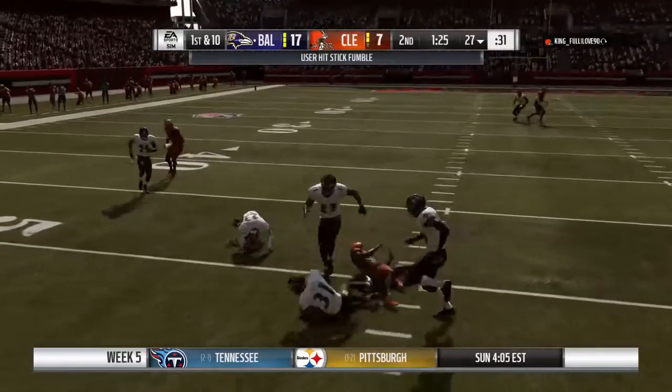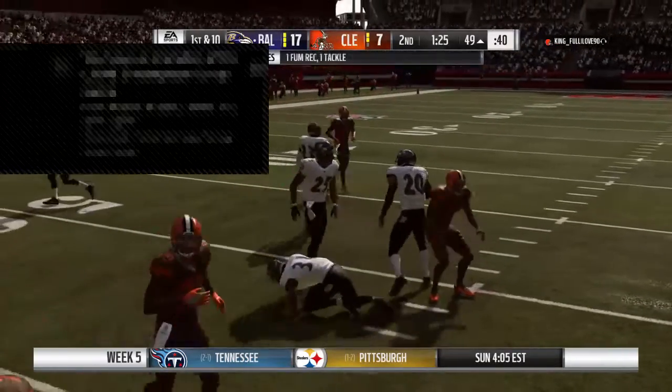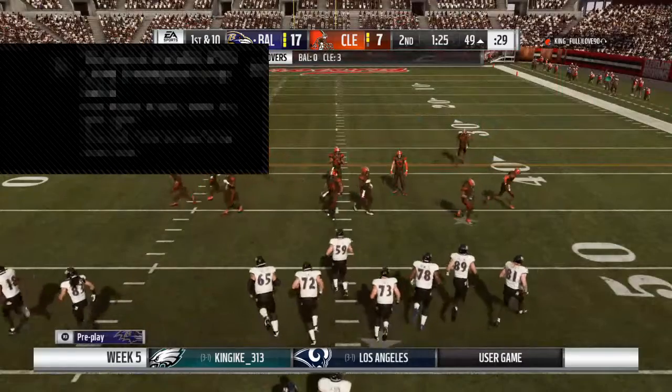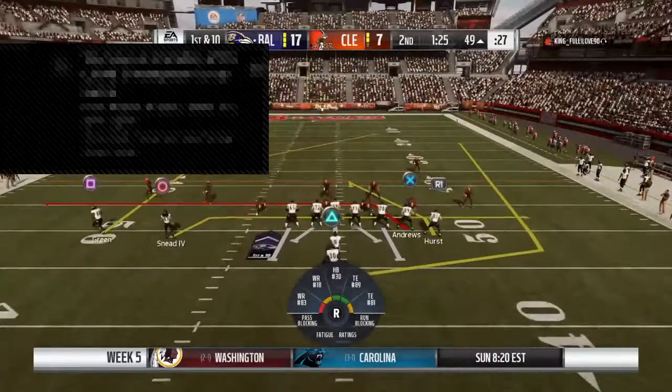Big gain, but a fumble. And the Ravens have got it. Guys catch it, you have to make them pay sometimes. You have to put it on them. Big tackle, knock the ball free. Anything you can do to slow them down.